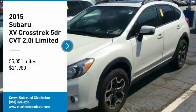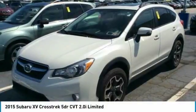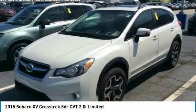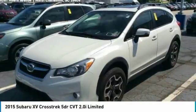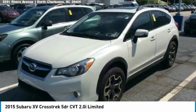Looking for the right vehicle? Check out the 2015 XV Crosstrek. This all-new four-wheel drive crossover by Subaru fills that spot for a vehicle with true outdoor capabilities, which is comfortably home driving to soccer practice too.